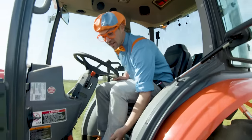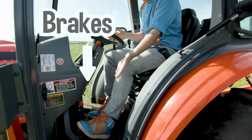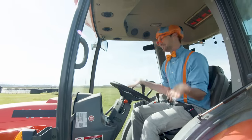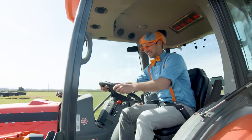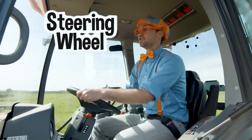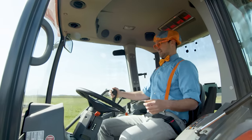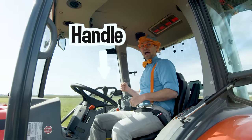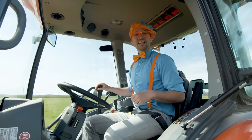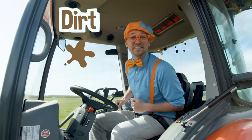Down here, these are the brakes of the tractor. Those are what you put your feet on so you stop the tractor in its tracks, or tires. And this right here is the steering wheel. This is how you operate and drive the tractor. And this handle right here, you pull back to lift up the bucket. You push forward to put the bucket down, and left and right is to dump out the dirt. I think we should go get the dirt.